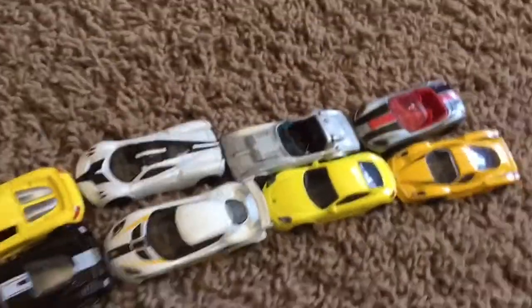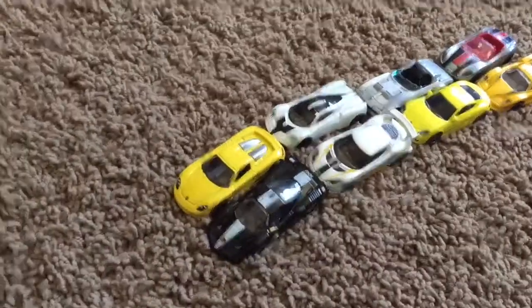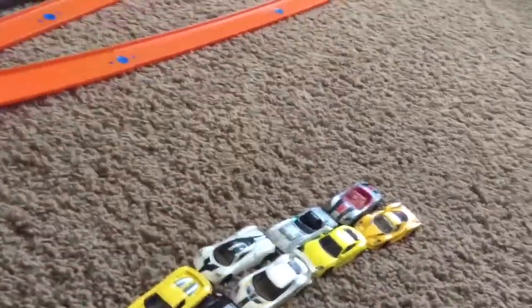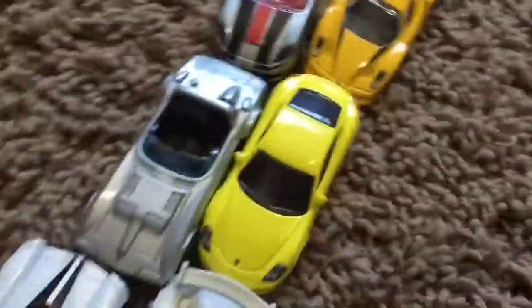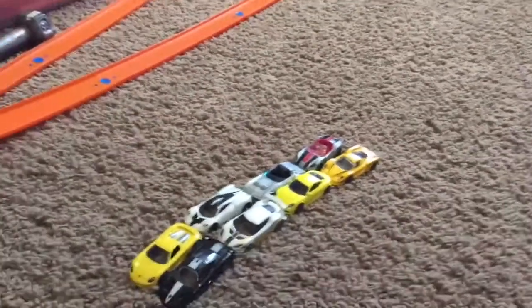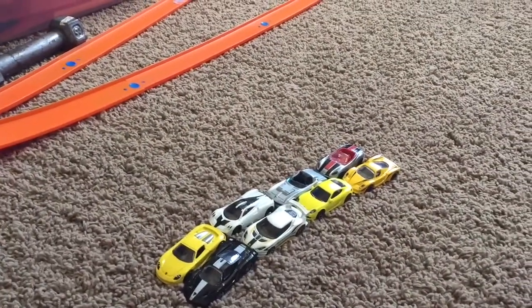Alright, now we have 8 cars remaining. This is gonna get close. There are some fast cars in this bunch. And to be honest, no offense to anyone, but I'm surprised some cars have made it this far. Well, this could get interesting.